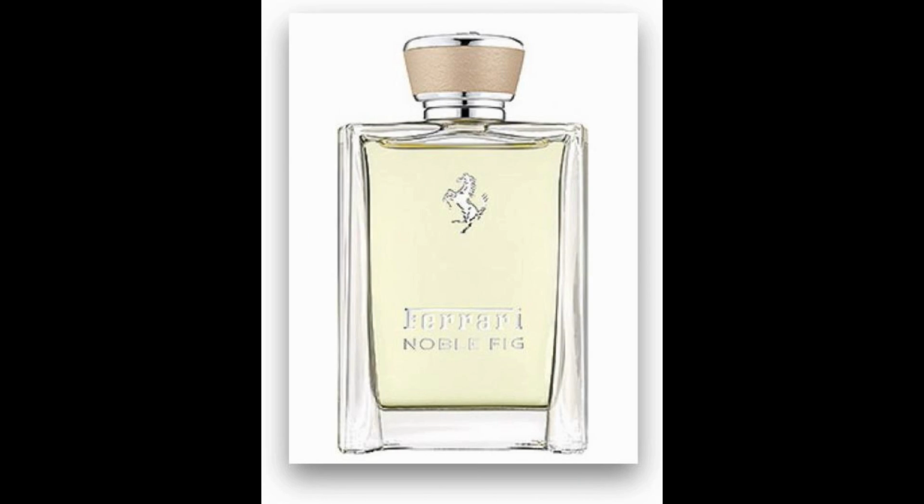Today we're going to go ahead and review a fragrance that was released in 2015. It's from the house of Ferrari. We're talking about Noble Fig. Now, Noble Fig is a fragrance that I did not come across or review specifically because of its name, Fig.